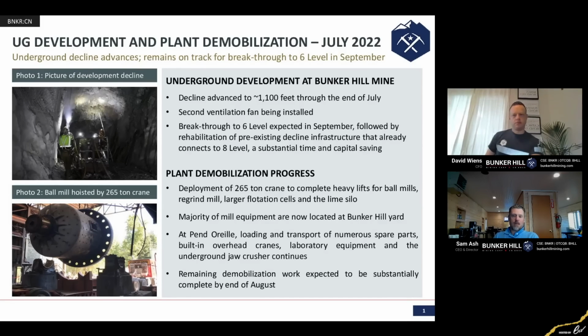But I really want to talk about why this is such a substantial and important milestone. It's more than just the key first piece of capital development.